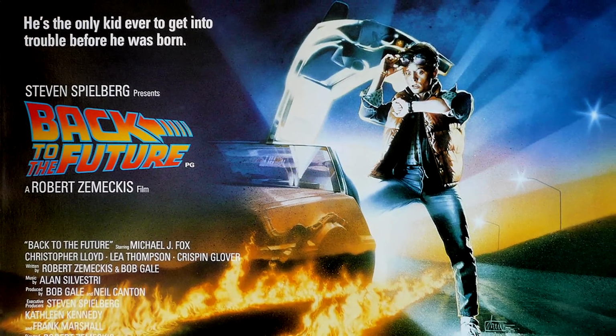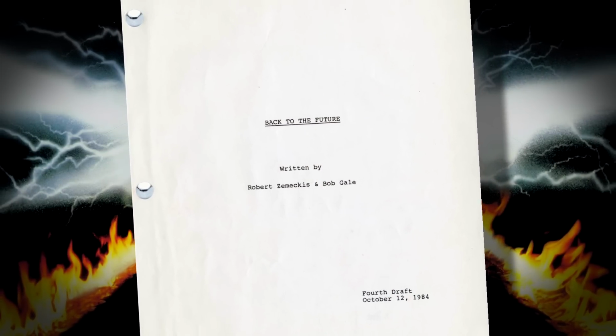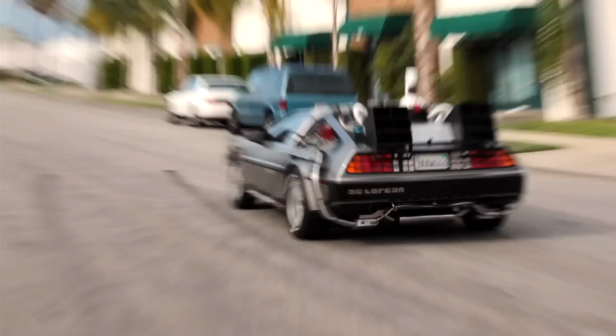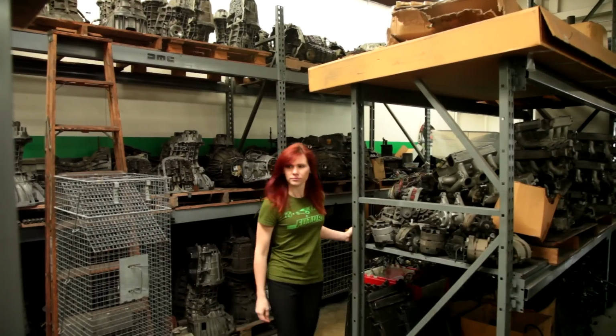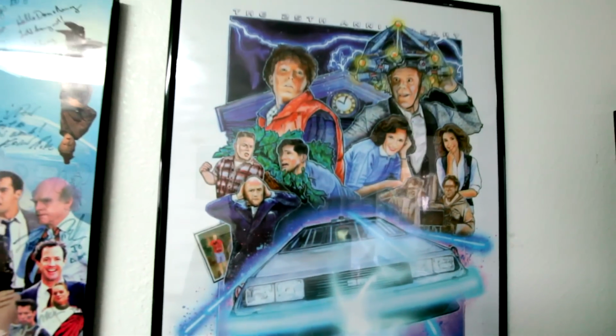So why did the movie's producers make a time machine out of a DeLorean? Well, at first it wasn't. The original script for Back to the Future included a refrigerator as the time machine, but they were scared that kids would get locked into the refrigerator, and they wanted it mobile also. So they decided on the DeLorean. The first DeLoreans rolled off the line in 1981. Only about 9,000 cars got made before the company faltered and went under. But what we do here now is we just keep them going. The resurgence of Back to the Future and the popularity just never seems to stop.